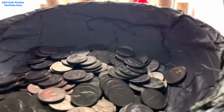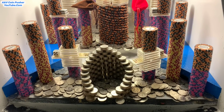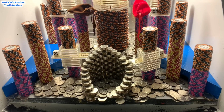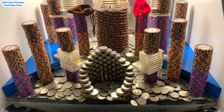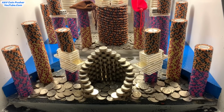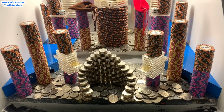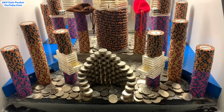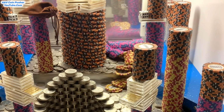Oh yeah, nice. Check this out. So we got about 400 quarters now. That is absolutely phenomenal right there. So anyhow, they got a massive tower of $10,000 chips and gold back there on the pusher. They got all kinds of $1,000 chip towers, $5,000 chip towers, and $10,000 chip towers. They got a humongous tower of quarters right there in the center.